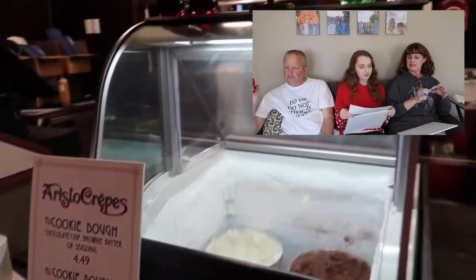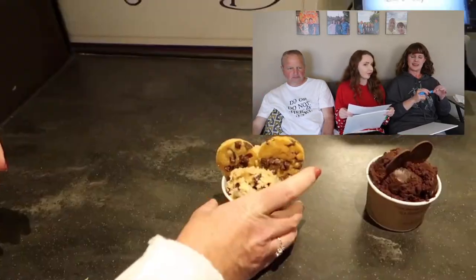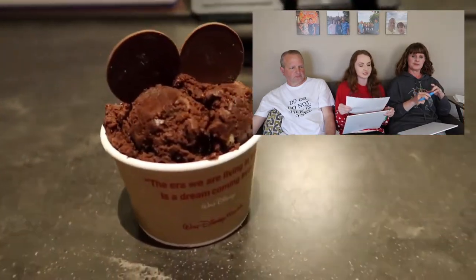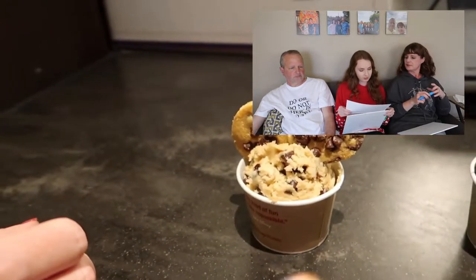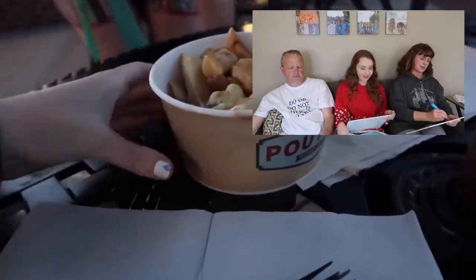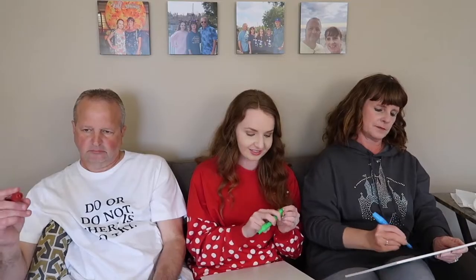This next round I just looked at and I was like, this is going to be hard for us. I feel like we may be kind of split because it's two Disney Springs locations again. This is Erin's Crepes, which we love. That's where they had that good cookie dough before, which they no longer have though, because now they have that cookie dough truck in Disney Springs. But it's either Erin's Crepes or the Daily Poutine. Okay. So we like both these places. So let's see.